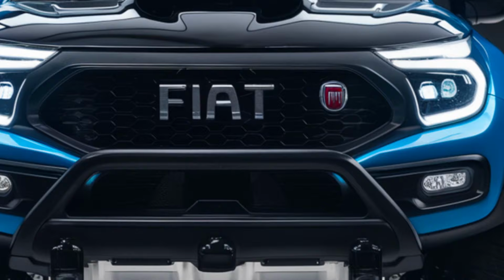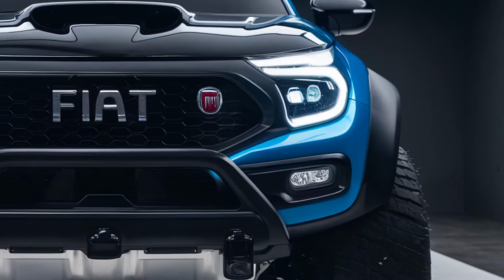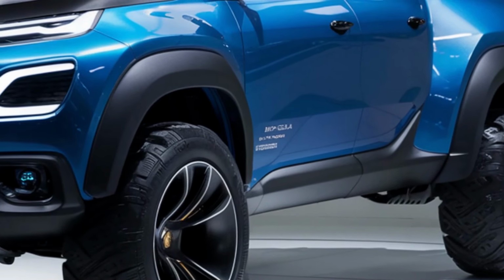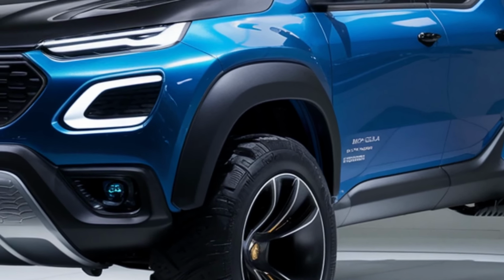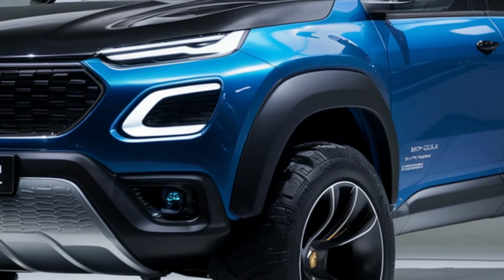In terms of security, all models have an advanced anti-theft system that comprises an engine immobilizer and an alarm. Higher trim levels have a GPS tracking device for increased security. Fiat subjected the Fullback to strict evaluations, including simulated accident tests and real-world off-road trials. While official safety ratings are not yet available, Fiat strives for high scores in all key safety examinations.